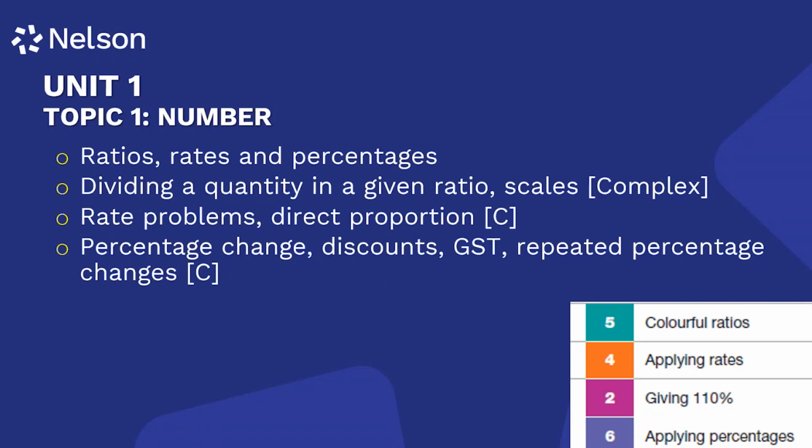So here we go. Unit 1, topic 1 is everybody's favourite number. You can see there's not a lot that's different, all the same content. However, what we've done this time is to be explicit where the syllabus has said something is complex. You'll notice after dot point 2, we've got the word complex. That's not because it's hard, it's because the syllabus says it's complex, which probably means it's got more than one step to it. After that, we've just used C in brackets. You can see these numbers come up in chapters 5, 4, 2, and 6.